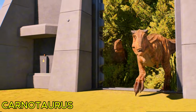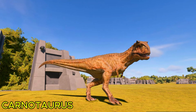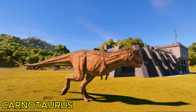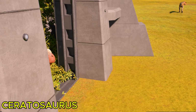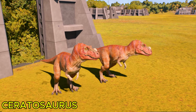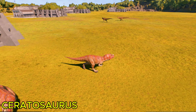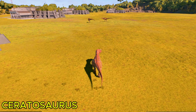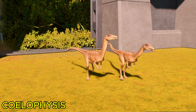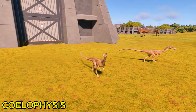Carnotaurus. Ladies and gentlemen, we are pleased to welcome a Carnotaurus to the park. Ceratosaurus. Ladies and gentlemen, we are pleased to welcome a Ceratosaurus to the park. Coelophysis. Ladies and gentlemen, we are pleased to welcome a Coelophysis to the park.